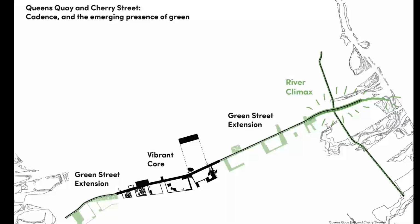And it places it on an emerging spectrum. When Queens Quay was originally done, it's the main street of the waterfront, and it has a particular design really tuned to that place. And then the flanks of it have a greener presence, both established by the Music Garden to the west, and now this evolving design by West 8 in detail, which builds in more ecology within a similar design. Our opportunity is to evolve and tweak that design a little bit further to recognize the context of this river climax.